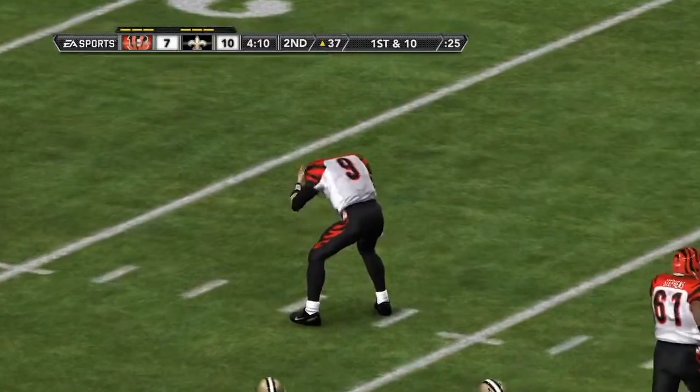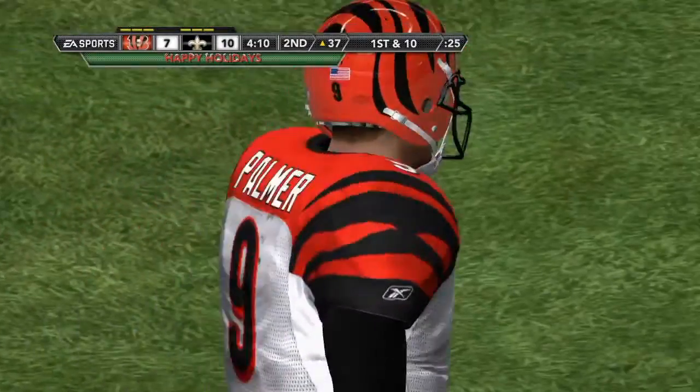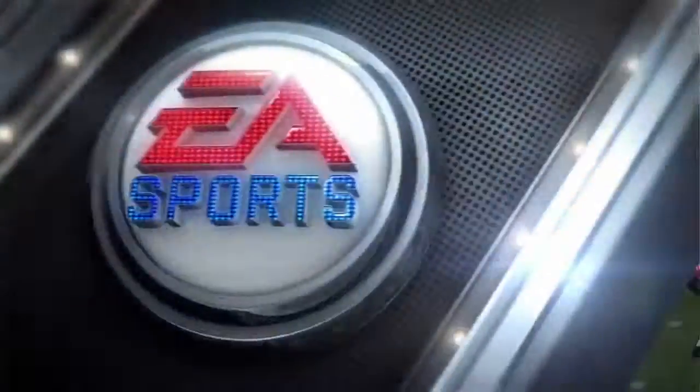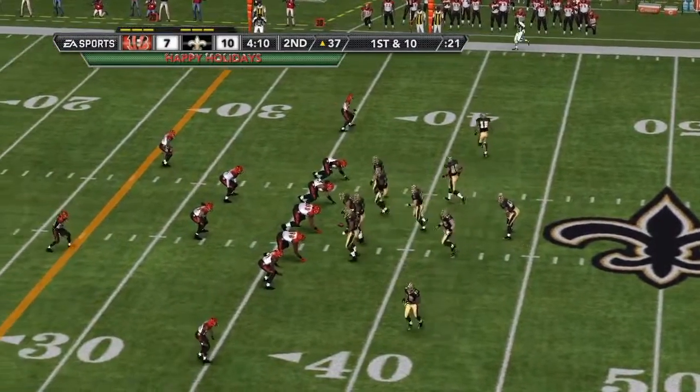Yeah, the first thing you do on defense when you see the ball out is you grab that guy that just fumbled the ball and make sure he doesn't recover it. That time the defense got on it quickly. First down and 10.